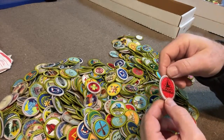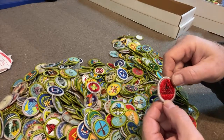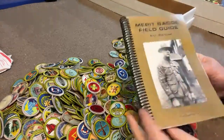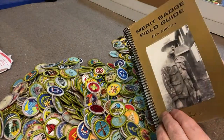So this patch could have been made in the 1990s, or I don't know exactly when. I could look up when this went to Eagle. Well, heck, let's just look it up. That's the point of this video, right? Here's another great resource for you, the Merit Badge Field Guide by Fred Durst Jr. This is a great book for merit badge collectors.